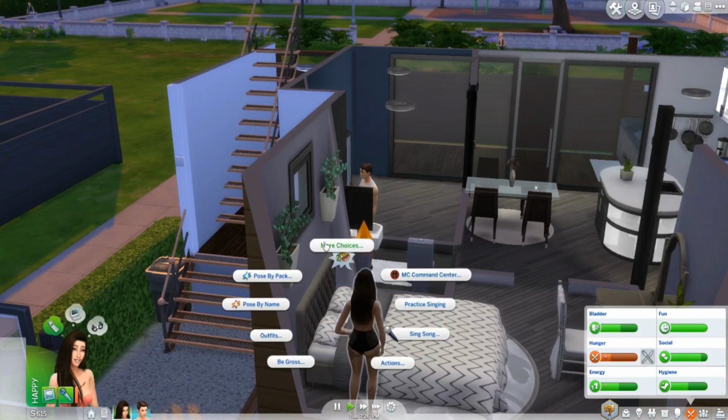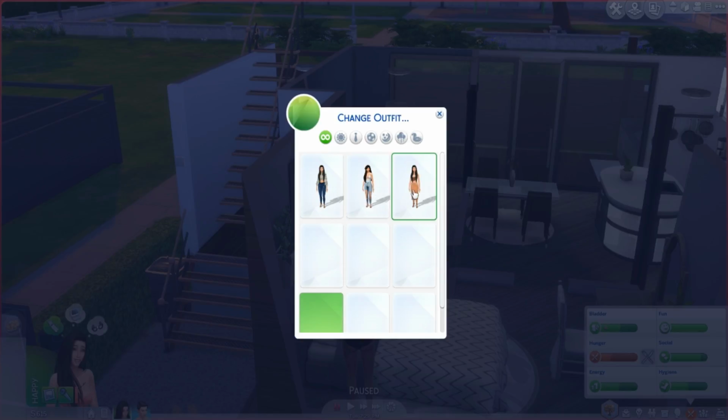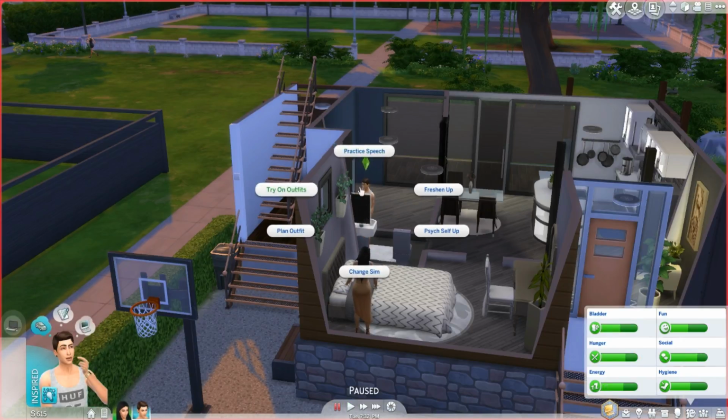I need to fix her outfit. I forgot to fix her sleepwear. I'll do that in a little bit. Change. Okay, don't worry. We're going out. You will get something to eat, I promise. Change into that. Go over here and freshen up. And then my dude, you go over here and freshen up.